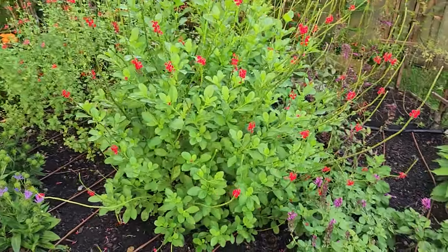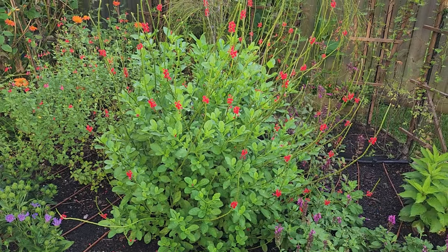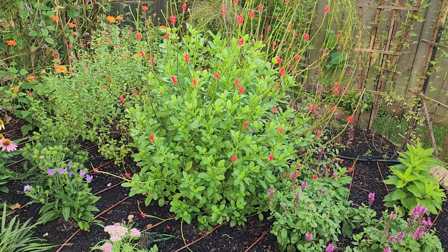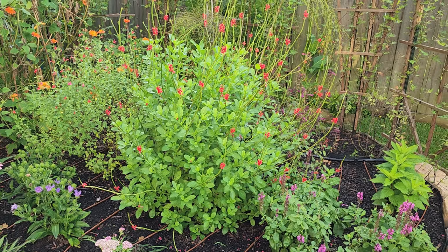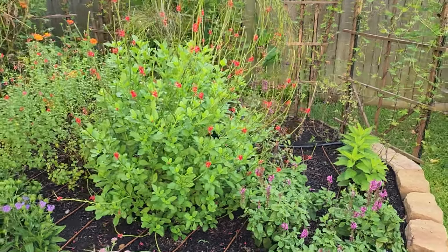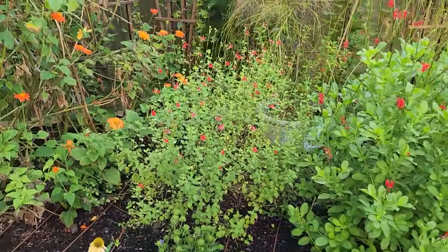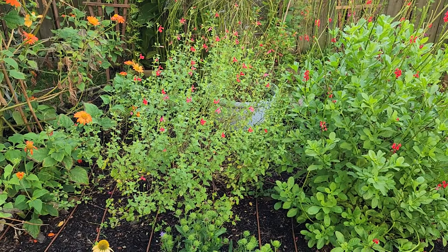This dwarf porterweed is supposed to get 1 to 2 feet tall. It is clearly way taller than that. It's at least 3.5 feet tall. But down here south of Houston, a lot of times the plants will get much larger. We have a very long growing season, and if they do well in our climate, they typically do get larger than what the tags say. And then here I have a hot lips salvia.